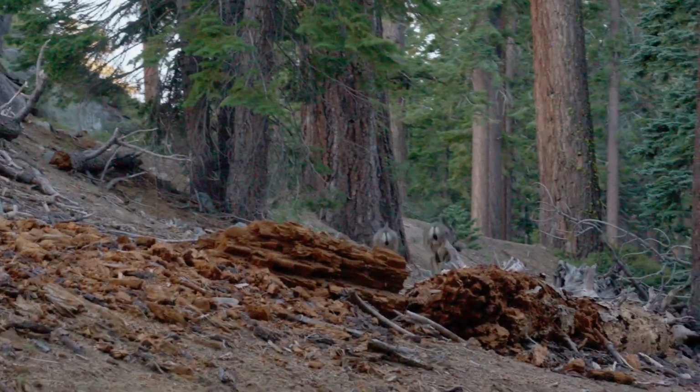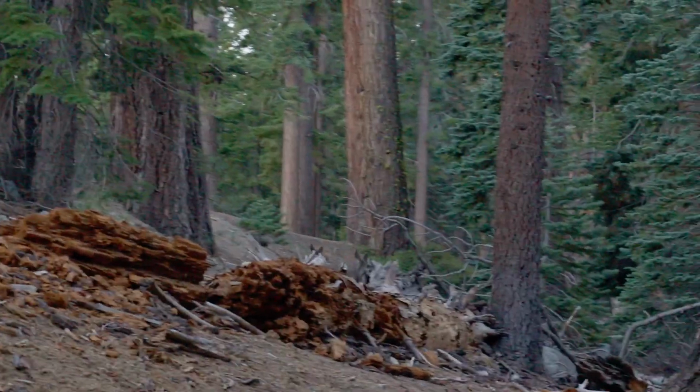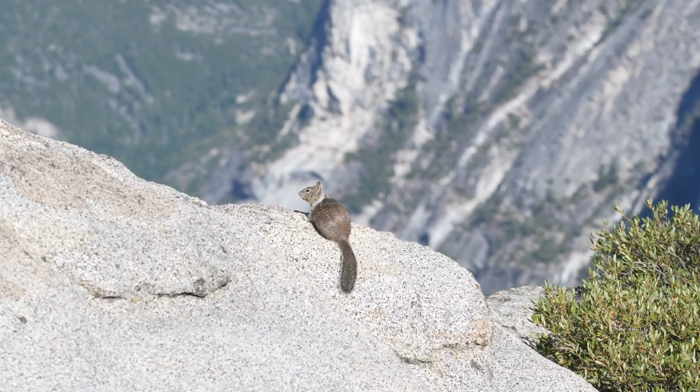Matt. Animals. I am happy I saw a deer and her fawn prancing along here. So I have seen wild animals. I'm happy now. On top of that, I saw pikas and squirrels and some birds. So yes, I've seen a good amount of wild creatures here in Yosemite.